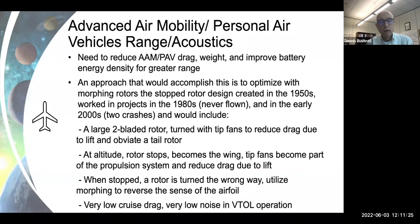The best I've seen is the stopped rotor design created in the 50s. This is a large two-bladed rotor. The rotor is turned with tip fans to reduce the drag due to lift. And if you turn the blade this way, you don't need a tail rotor. At altitude, when you're ready to cruise, the rotor stops and becomes the wing. The tip fans become part of the propulsion system.